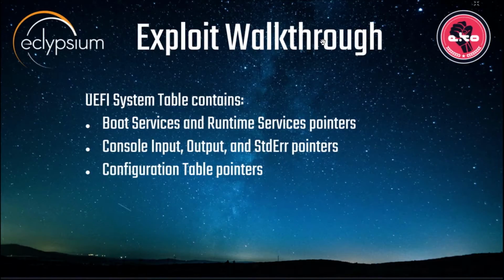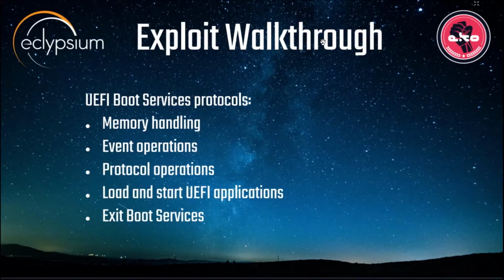So the system table contains boot services, runtime services, some basic console input and output functions, and then a configuration table. And the configuration table basically has a little bit more information about the state of the system. And boot services has some pretty useful functions for us, like memory handling, setting up events. You can hook on a particular event. So maybe there's a particular bit of functionality that hasn't been loaded yet, and you want to make sure that your code runs after that happens, and you can hook on a particular event.